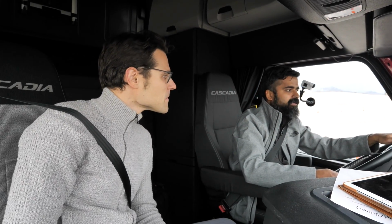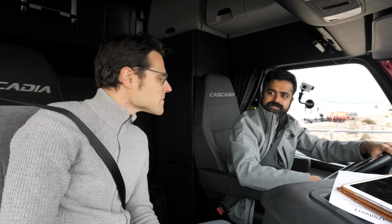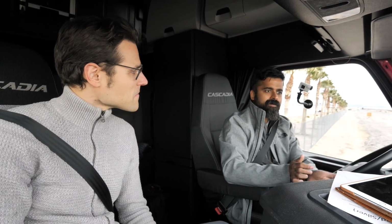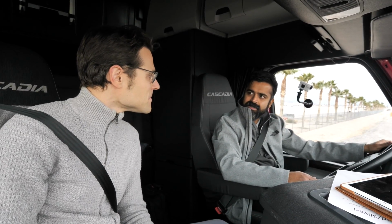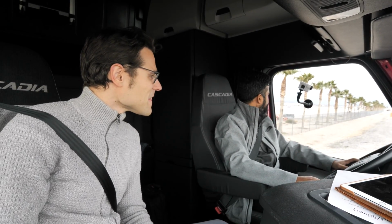Next, we will exit the parking lot and we will go into the on-highway conditions, where we will experience adaptive cruise control to zero and some of the lane keeping and lane centering aspects of it.